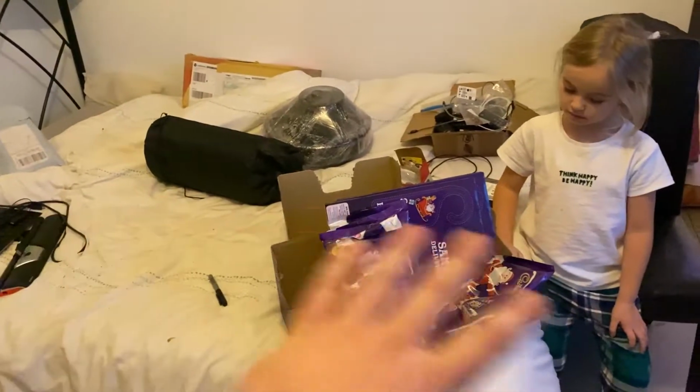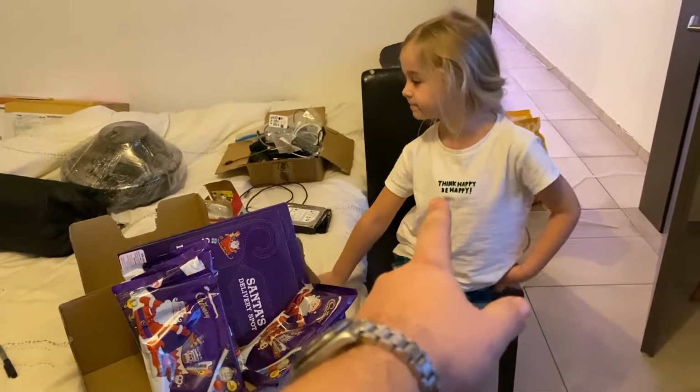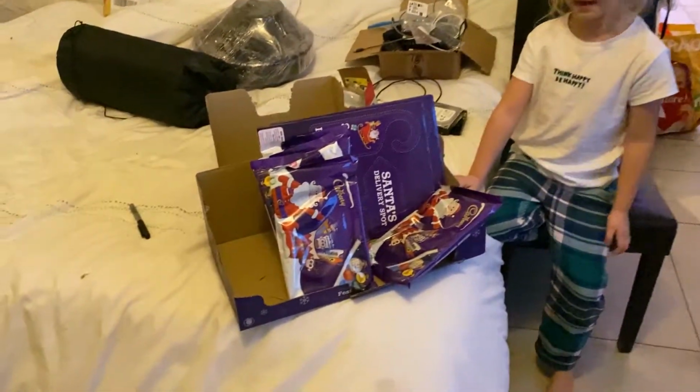So we're making progress, getting rid of all this stuff. Harper's doing a massive help, aren't you? Yeah. Massive help. Put metal in the bin.